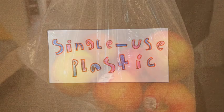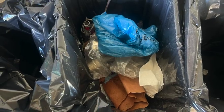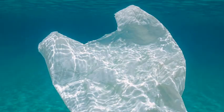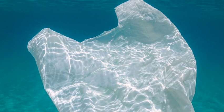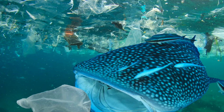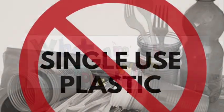Single-use plastic. Single-use plastic is plastic that is used just once for a short amount of time, then thrown away. Bad single-use plastic includes plastic bags, plastic bottles, granola bar wrappers, and many more. Most plastic is used just once before it's thrown away. Single-use plastics are illegal in some parts of the world.